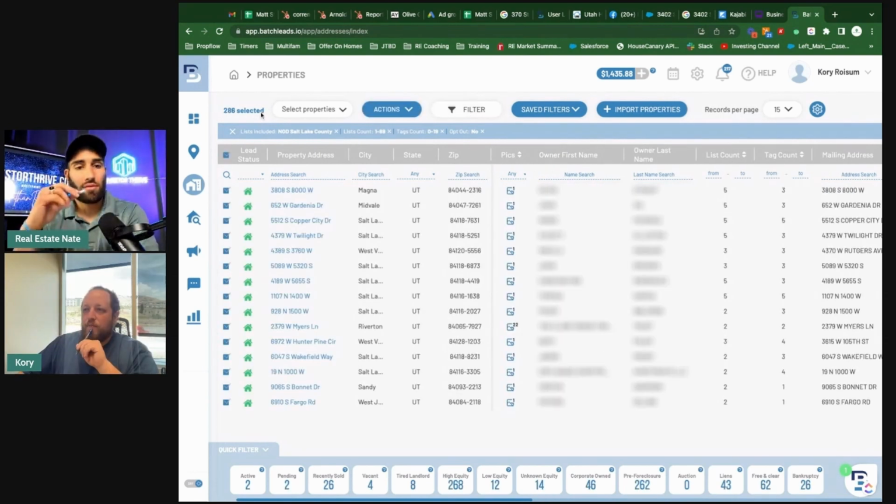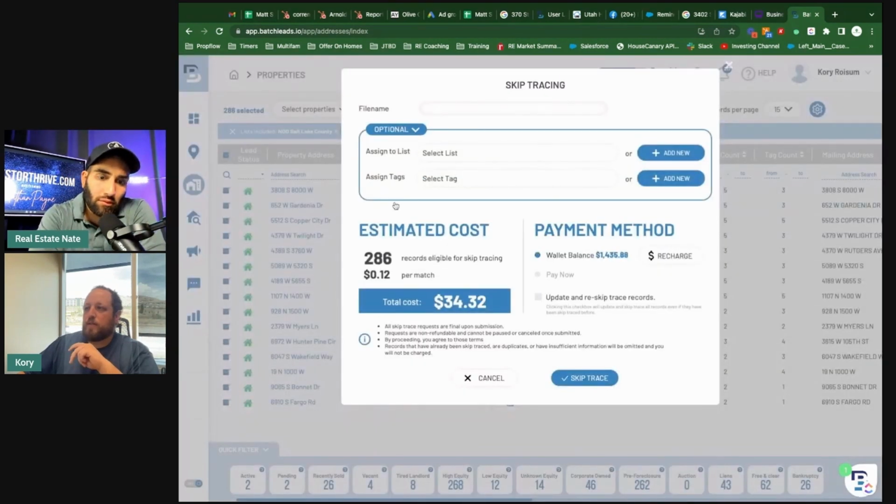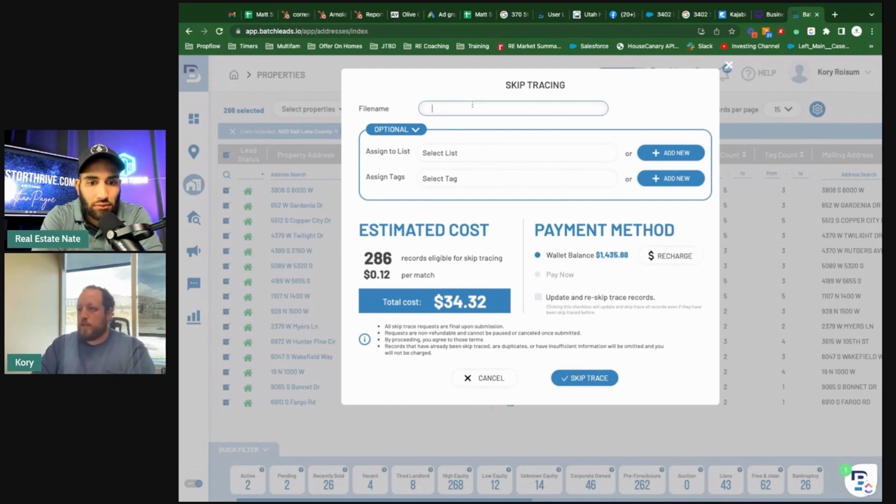So I filtered for that specific list. I selected all of them up here. And then I'm going to actions and I'm going to skip trace. I don't need to add them to a new list because they're already on a list. So then I just name the file NOD Salt Lake County, and then I put the date.